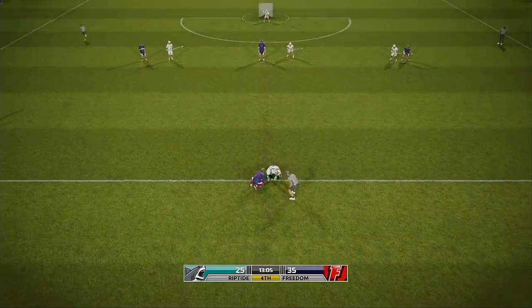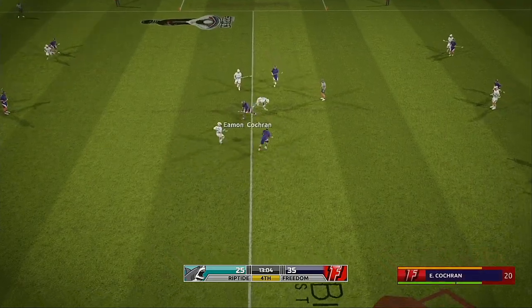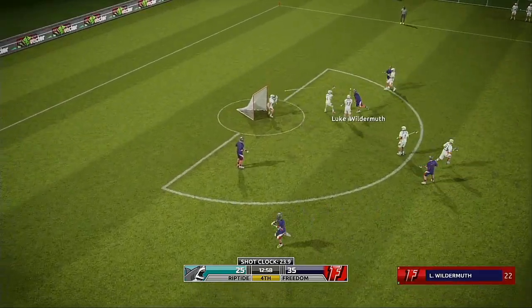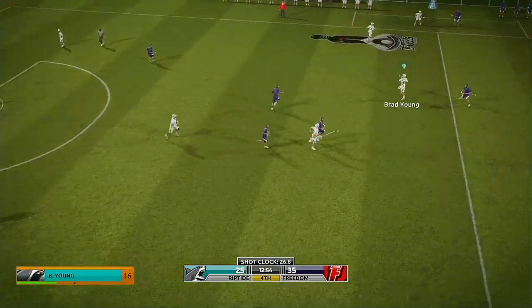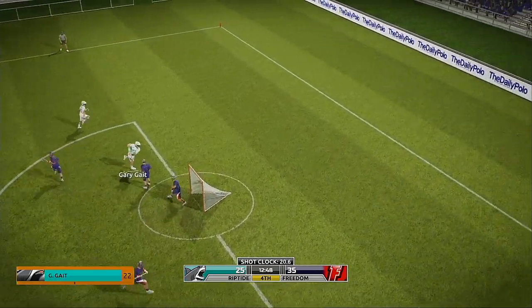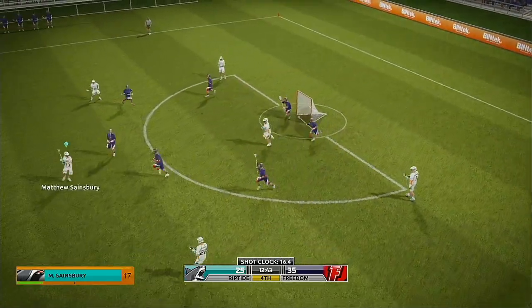Faceoffs are enormous in lacrosse. Let's see who comes away with it. Cochran wins the faceoff. Red ball. Lou has time, and they lose possession. Ball side center. Ball side right. Gary shoots. Goes wide. Ball side center.